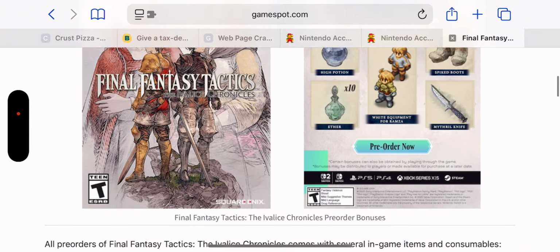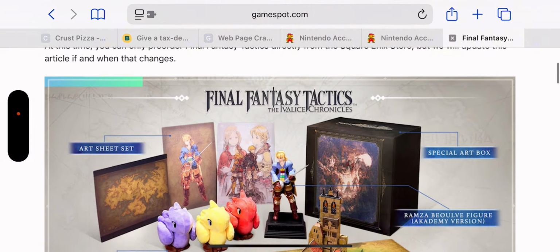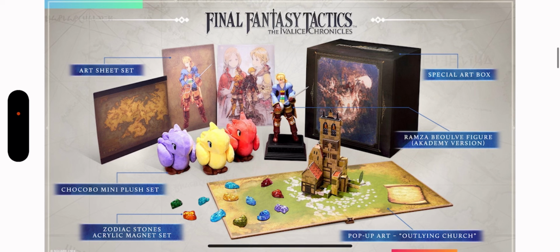But let me know in the comments below, people. What do you guys think? What do I think? Honestly, is this worth $200? Right now, we're going to do a bit of a breakdown. But of course, if I was to get myself the game and the collector's box, I want to see if it's worth $250. So of course, the game is $50. We already know that. So we got $200 left.